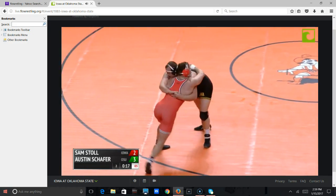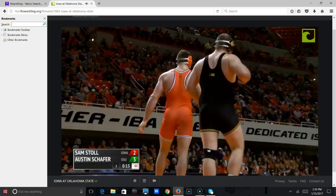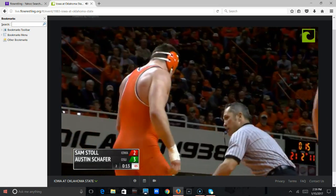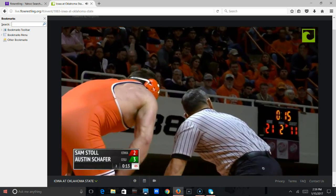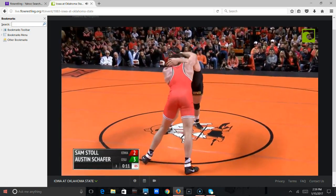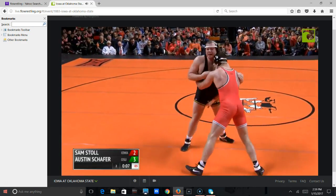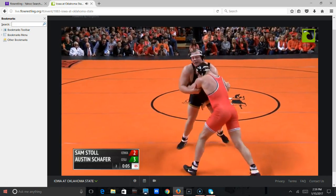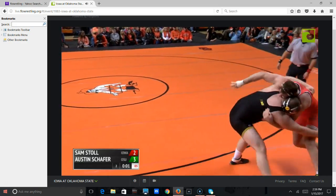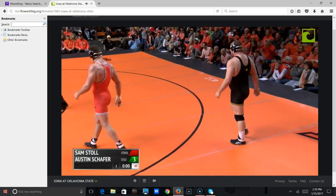Schaefer really marching around the mat here. Excuse me, Stoll marching Schaefer around the mat. And the same scenario, the referee this time says action. Action. And I think you could kind of see Schaefer was trying to circle to his left back to center, so maybe that's why he elected to go action call there. Man, this next period is going to be super interesting, Bader, because you can see Stoll more and more kind of willing his way to the edge. And another stall, and another point.